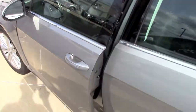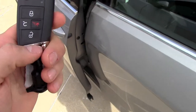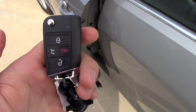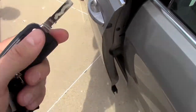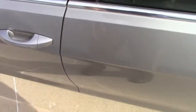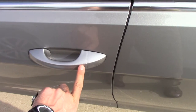So here it is. It is equipped with keyless entry with lock, unlock, and hold for the trunk, as well as the panic button. Also has the retractable key. Also has the touch surface here on the handle.